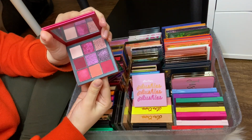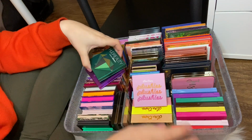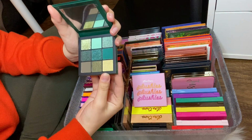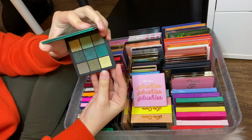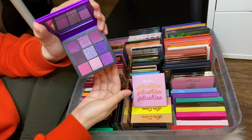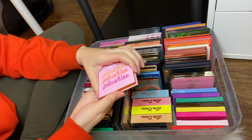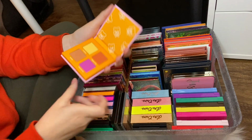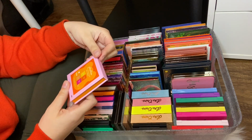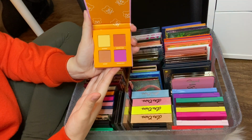Then this is the Ruby Obsessions. I just got this this month and I do really like it. I already used it. Same thing with Emerald Obsessions. It's so pretty. I'm keeping it for sure. So good for traveling. And the Amethyst. I got this in December. So pretty. Then I have these plushies from Lime Crime. I actually really love this. This is called Fresh Squeeze. I love this one.